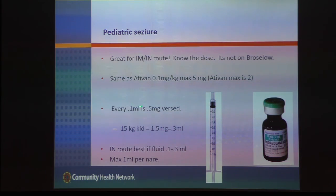0.3 mls is magically kind of the best volume for the nares. Once you get above 0.5, it starts not to work. You can do a max of 1 ml per nare, which would be 5 milligrams, but usually in these kids you're going to be giving less. If you're giving intranasal, just split the dose in half and give it one side and then the other side. It works really well in pediatric seizures, and the folks downtown routinely give this to almost all their pediatric seizures. So intranasal is a good route. Think of it early for kids.